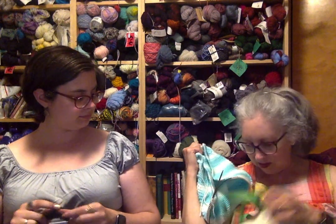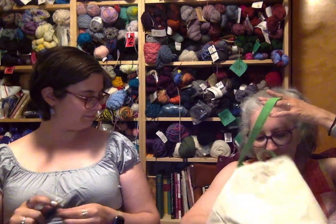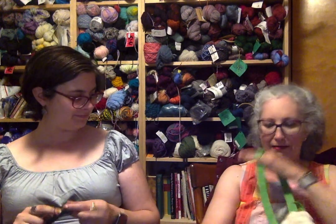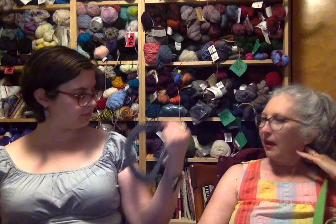I've got a mess of yarn in here because I had to rip out. I had to frog back to the beginning of the short rows because I had forgotten counting. Yes, counting can be very difficult. Important. And it was late. It was late, and I was trying to power through this. And then I realized that I had messed up.